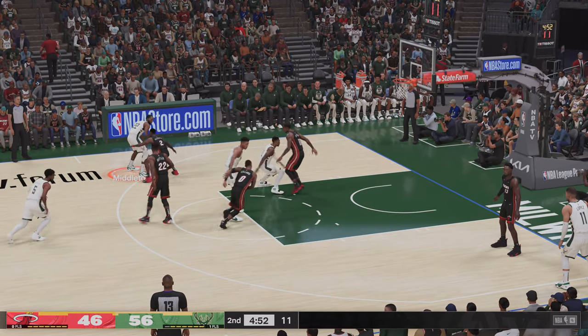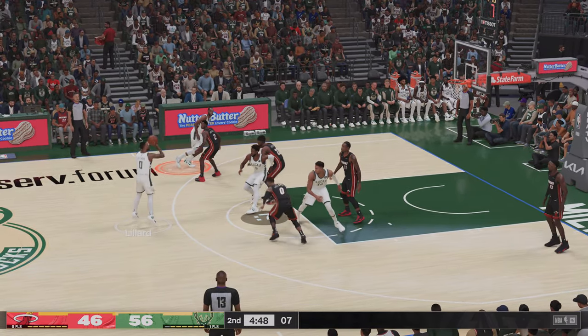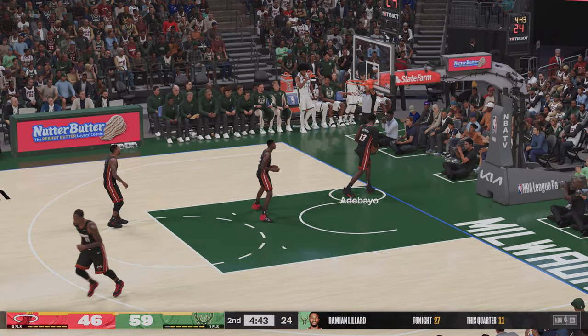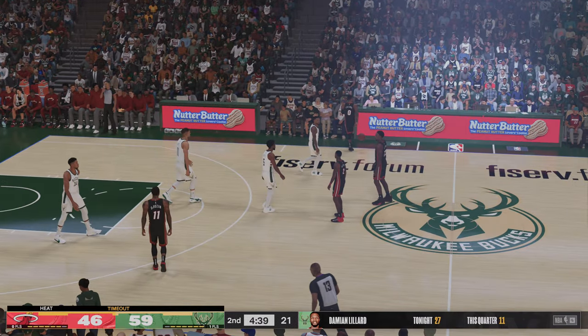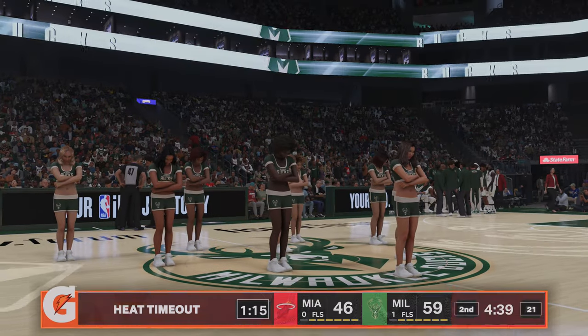The Bucks making a switch here. Antetokounmpo's checked in. Pass to Lillard. Three-pointer. That's good. And so Middleton with the assist. Middleton's got four assists in the game. You know, if his shot isn't available, Middleton is moving the ball, and he's a pretty skilled passer. Miami calls timeout.